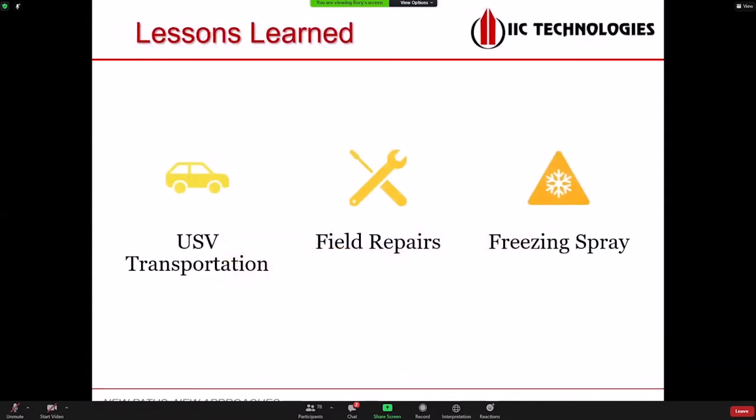We learned three main lessons during operations that we believe relate to working in the North with an autonomous vessel. The first one is that there are logistical advantages and limitations that need to be considered when it comes to USV transportation. Two, it's very important that you have the capabilities to perform maintenance and repairs in the field. And three, you must consider the effects of freezing spray on your equipment.